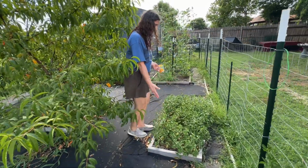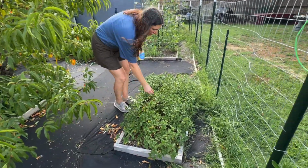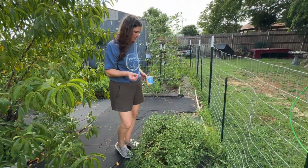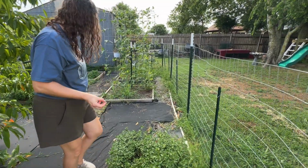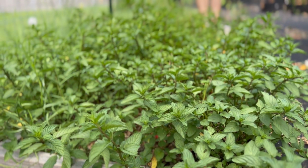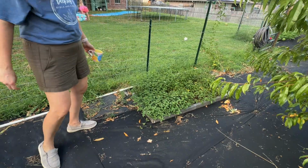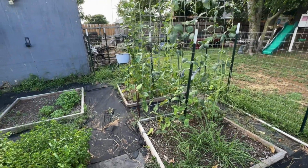This is chocolate mint. We have 3 different mint varieties that we grow, and the chocolate mint literally smells like chocolate mint. It's so awesome. I love chocolate mint. It smells so good. I wish y'all could smell this. But mint is very easy to grow. This is its 2nd year, and it literally just takes over. It was one little plant. It's always good to have a space of its own to take over.